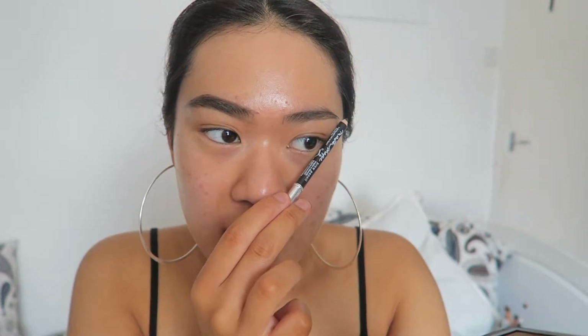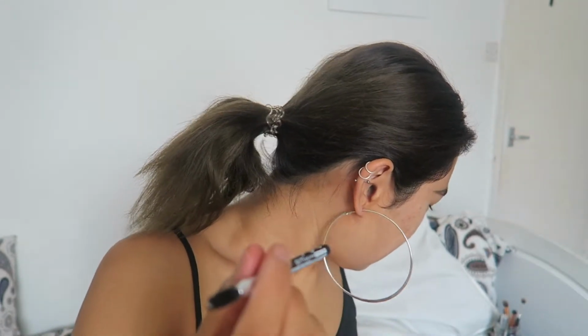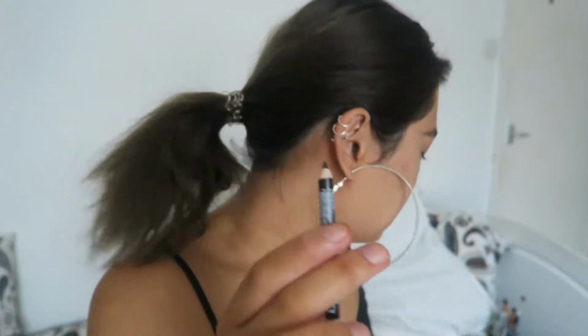So I think I'd use this one up really quickly too, just because it isn't as opaque and doesn't deliver as much pigment as my other pencil. So you do end up using a bit more. Nah, it's already blunt. I cannot deal with that. No, thank you. Oh, my pencil sharpener's over there. That's so annoying. They're the same price.